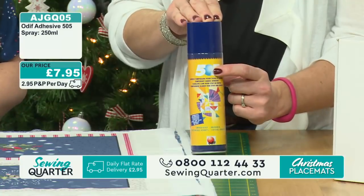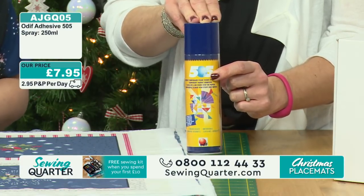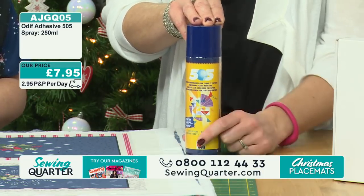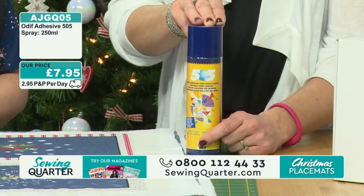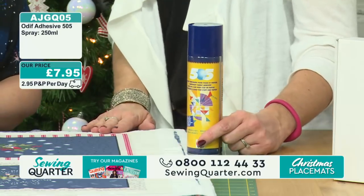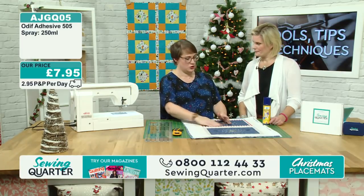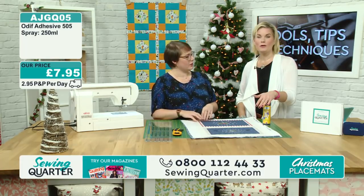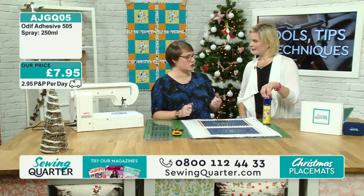505. This is the spray baster of choice for our quilters. This is what I use at home. Repositionable fabric spray. None of us can say it. Repositionable. Basically, if you don't have the right place, you can just lift it up, peel it back, very forgiving. So if you get a ripple, you just peel it back. You don't need to spray anymore. You just literally reposition it and smooth it out. This is the one the quilters use, and it will wash out really easily. Doesn't leave any stiffness in your quilt at all.